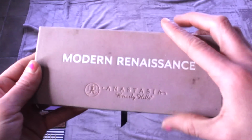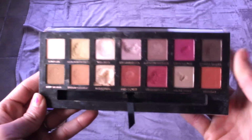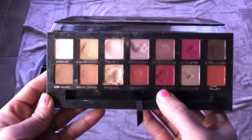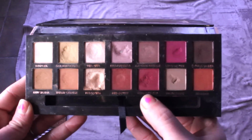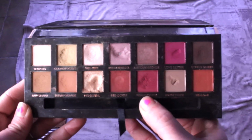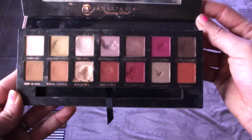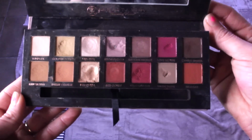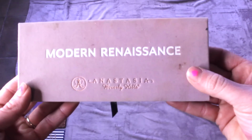Then we have Modern Renaissance, cult classic, love it. Recently did a look using Venetian Red for the first time, and I loved the look that I created with that. I was super impressed, super surprised. I've always been intimidated by that shade, but really liked it. Want to play around with this one a little bit more lately. This is one that has just kind of been sitting for a while. Need to pull this into a Shop My Stash.